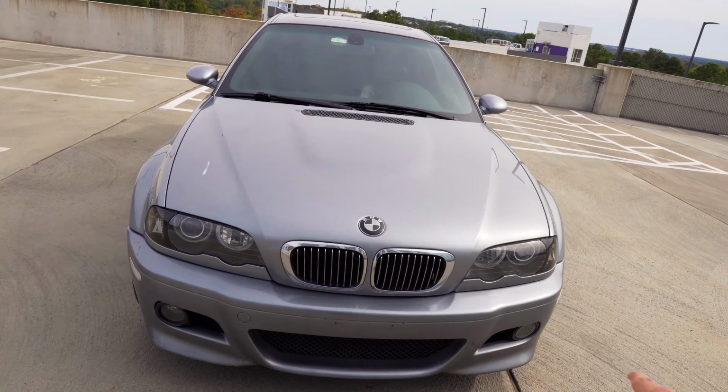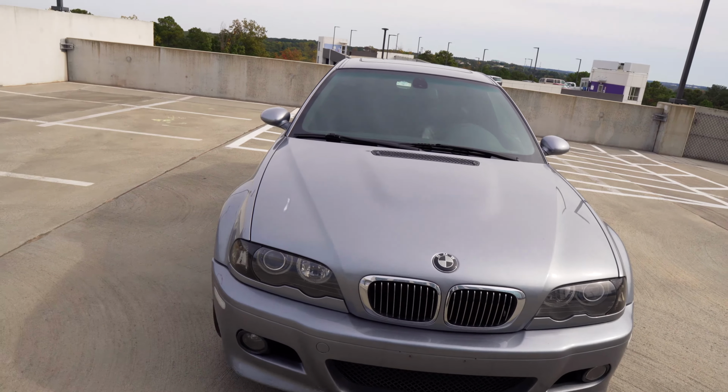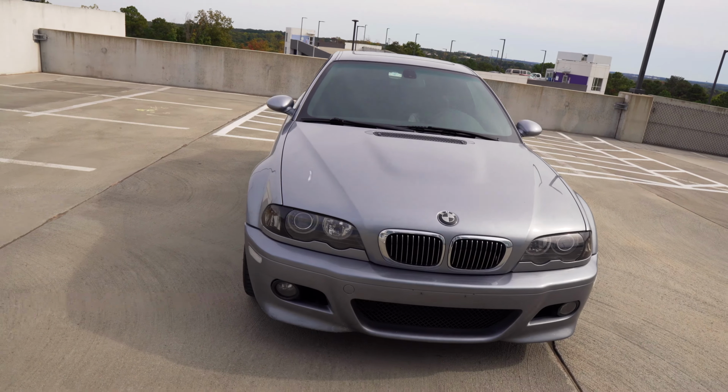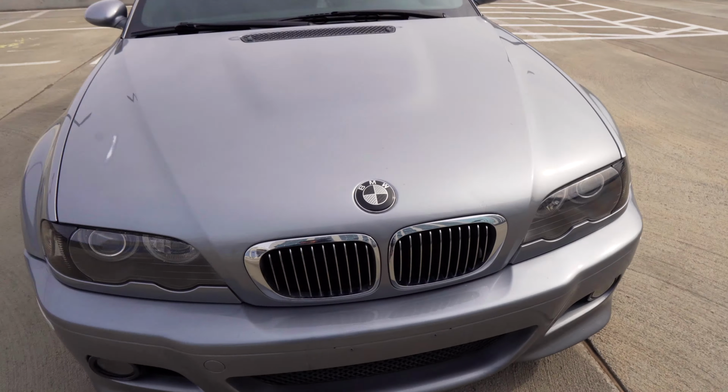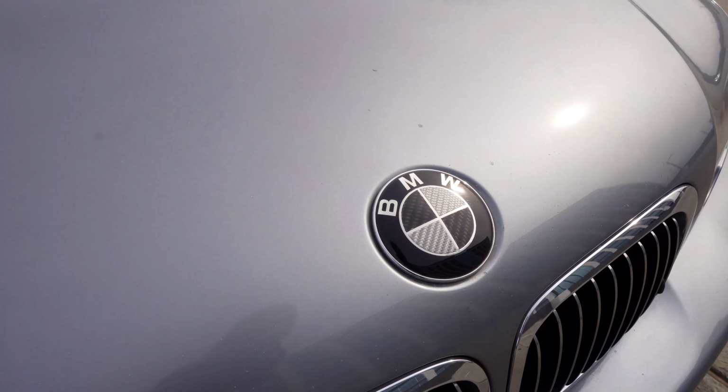We will be getting a CSL front bumper. Huge shout out to Keys Motorsports. Whenever they do get it in stock, I will be getting that shipped out here, and then I'll get it painted. And then also this disgusting BMW roundel being carbon fiber. I hate it. I don't know why people touch the roundel. Just leave it alone. These are things you don't touch.